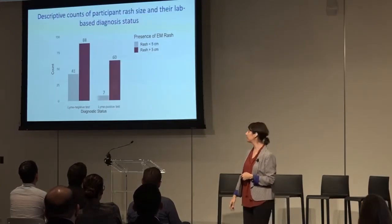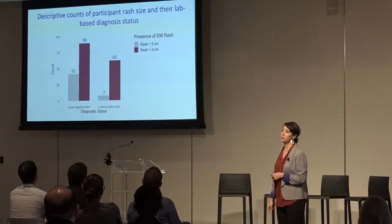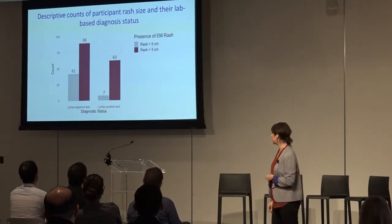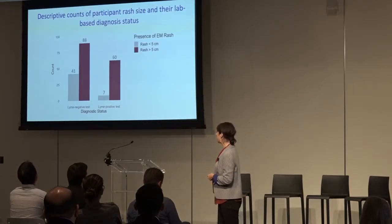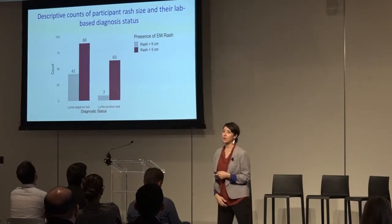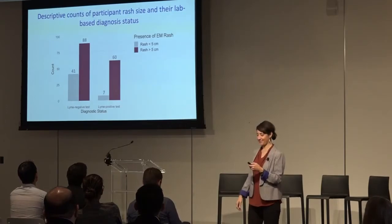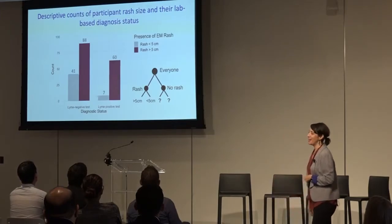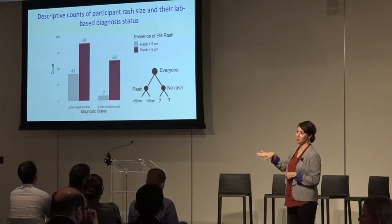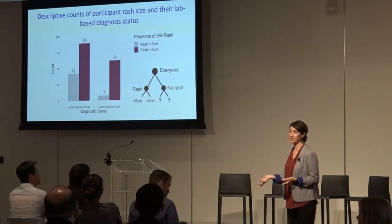Next slide, please. So now let's look at a subset of these individuals, just the people who have the rash. And now let's look at whether the rash is smaller than or larger than 5 centimeters. Here again, you can see it's imperfect, right? But here we have a larger proportion of people testing positive for Lyme in the lab that are presenting with that large rash. One more, please. So we go a level down. Here we sort people with and without the rash, and then maybe we go one level further and sort people according to the size of the rash. But you see we're going to have some misclassification here too, right?